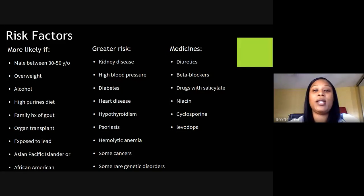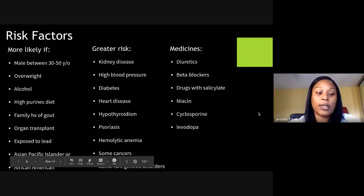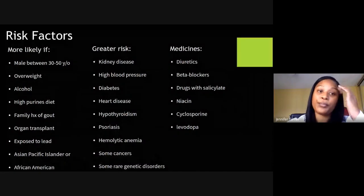And that would be anything like your asparagus. Something I know for a fact, asparagus is pretty high in purines. So you want to be mindful of that. And also organ transplant, exposure to lead, being Asian Pacific Islander or African American.